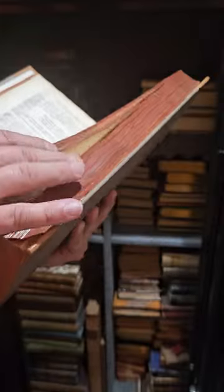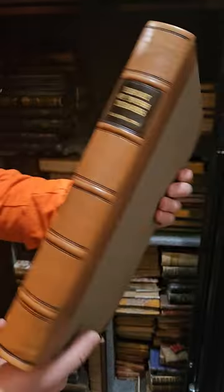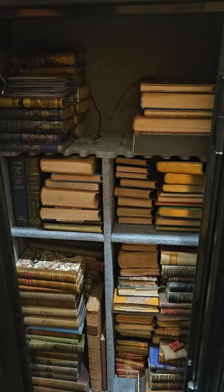And again, really nice condition. Pretty clean pages. And someone probably spent about $300 or $400 on a nice leather binding on that one, so that's pretty cool.